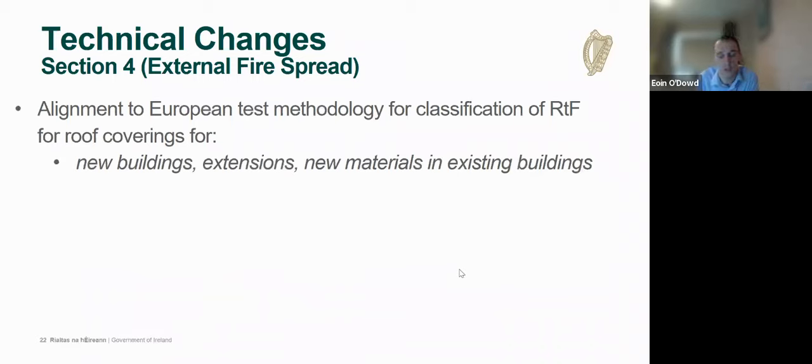There's very little change to the requirements in respect of roof coverings for new building extensions and new materials in existing buildings. Again, in keeping with the previous provisions of reaction to fire classification, the provisions for roof coverings are concentrated on the European test method EN 13501-5. Again, supportive provisions are included in section 7 for existing materials, so any existing building should not be put to any greater specified requirements than when the building was originally built.